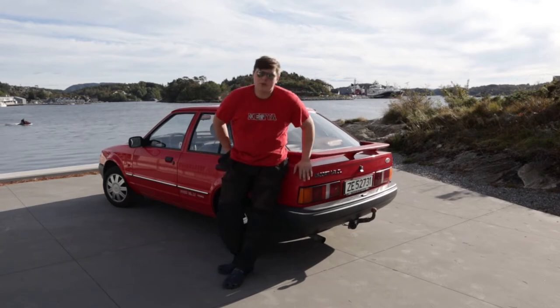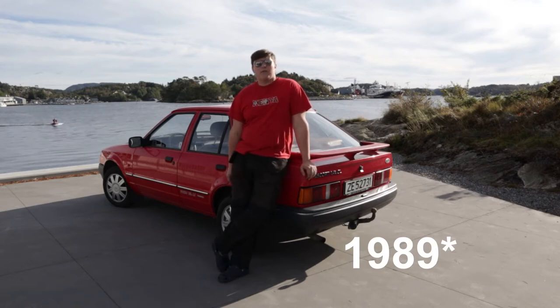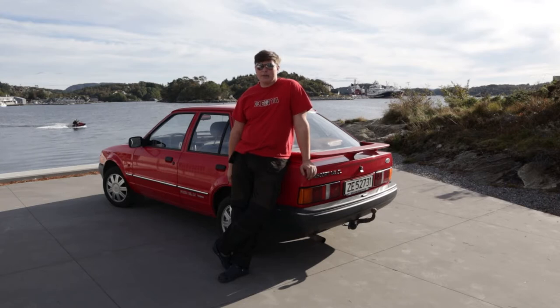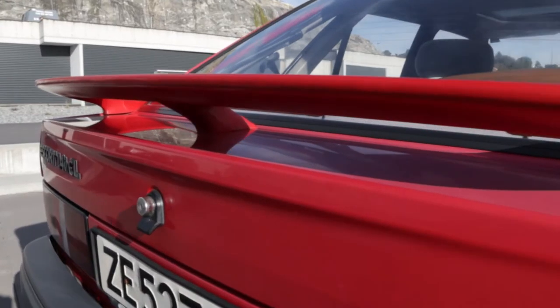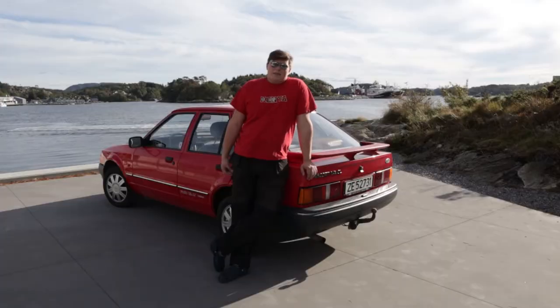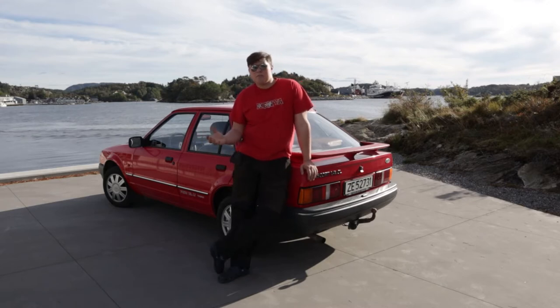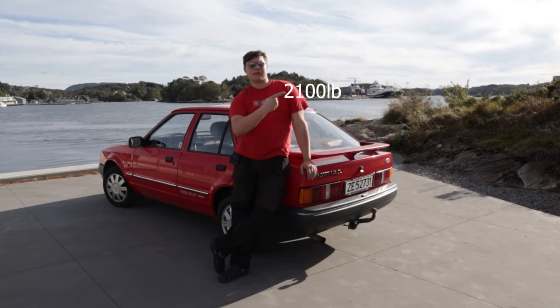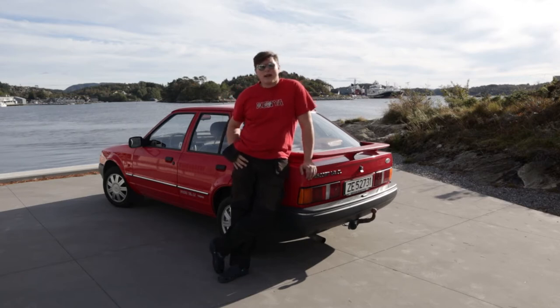So, this beautiful automobile is a 1986 Ford Escort, 1.4 liter with injection. It's the CL model hatchback with a spoiler. It's got like 78 horsepower, 74 horsepower, which is not much if you think about it. But honestly, this car weighs just around 950 kilograms, which is this much pounds. And basically, it's got surprisingly good power.